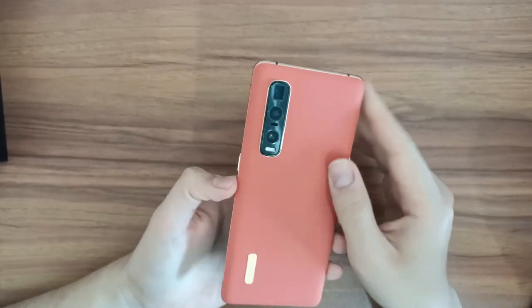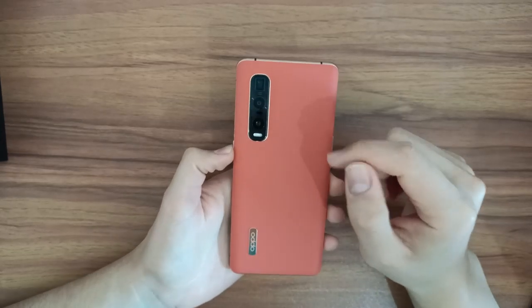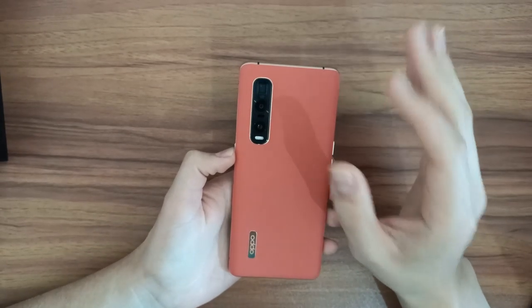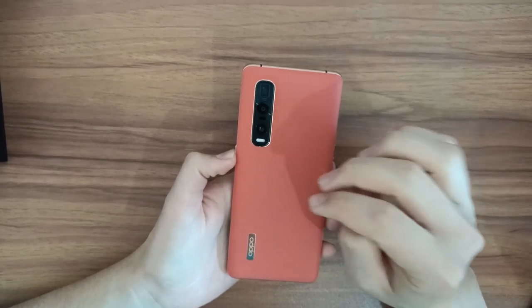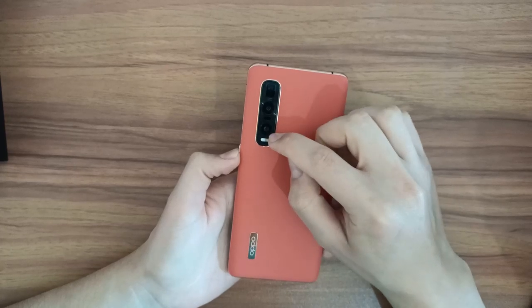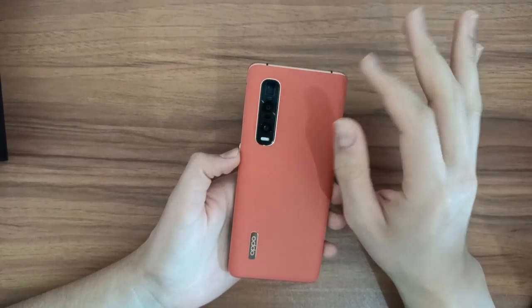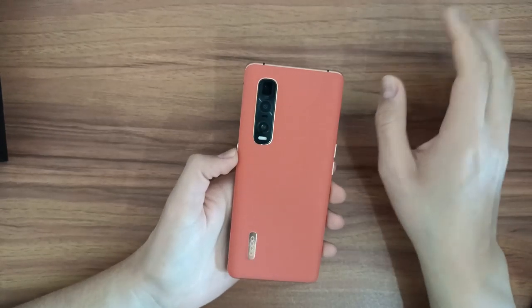And now we're just going to take a look at the cameras here. So this is a triple camera setup. We see phones with more cameras these days, so the number is not what's impressive about it. But you do get two 48 megapixel cameras. So you have the main sensor, which I believe is this one, and the wide angle sensor, which is this one.